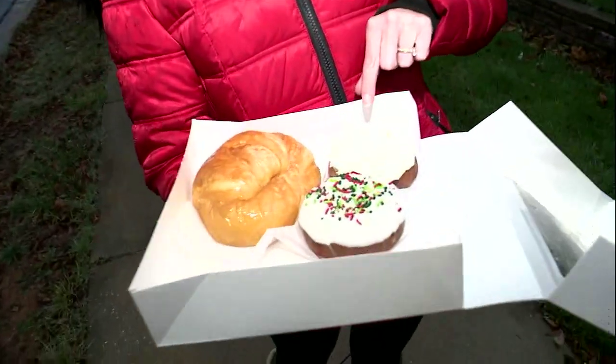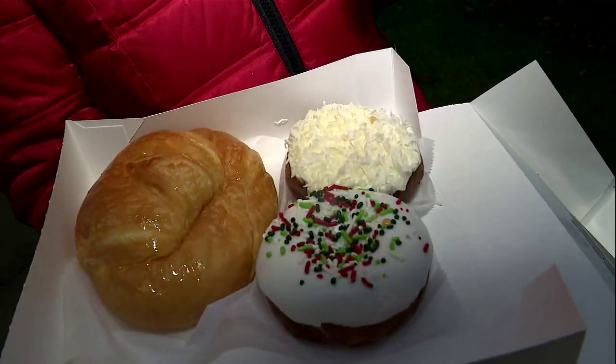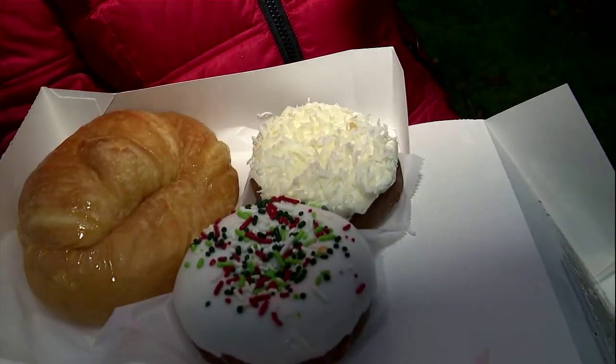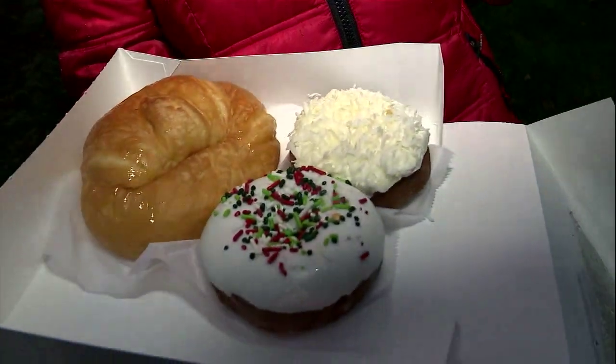So first, this donut covered in coconut, that represents snow. In order to get snow, all precipitation starts as ice and snow up in the clouds. And what happens is it falls through a layer that's below freezing and stays snow as it reaches the surface. Not seeing that here this morning.